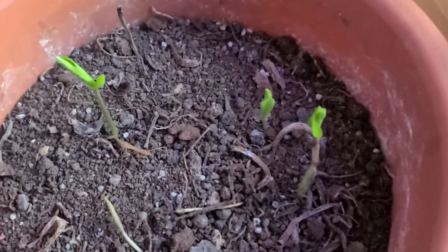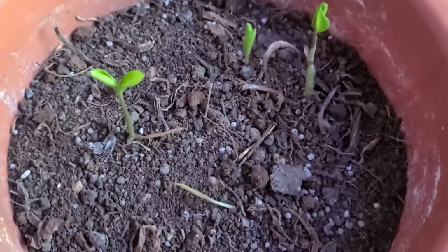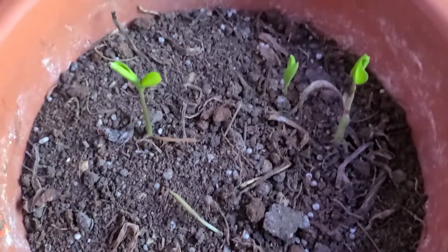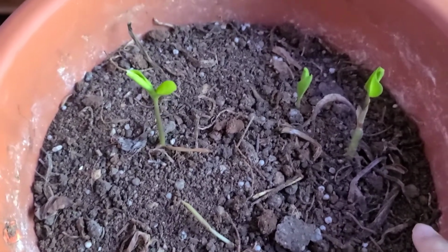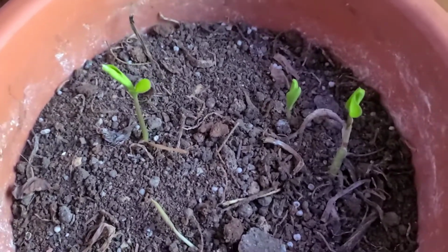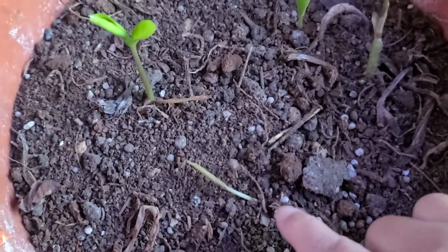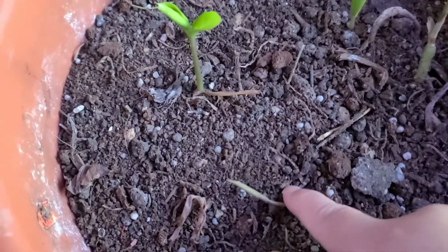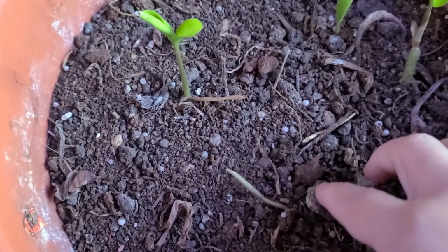Okay, you guys, quick update. I finally cleaned the plant. I planted what I saved, and as you can tell, some of them have grown, some of them are opening up. This one, I think, is dying. I don't know what happened to it. I don't think it's gonna survive. I hope it does, but I'm not sure.